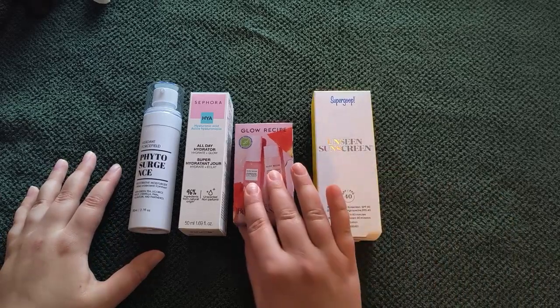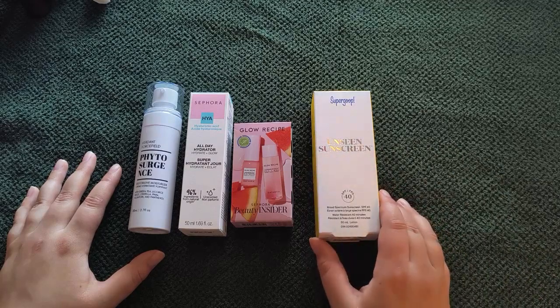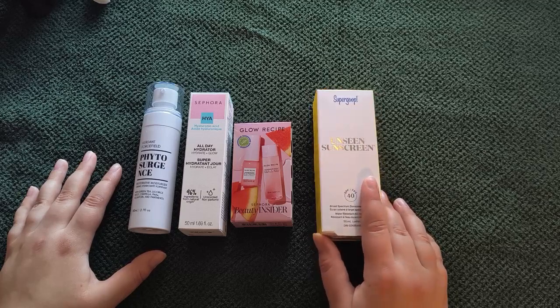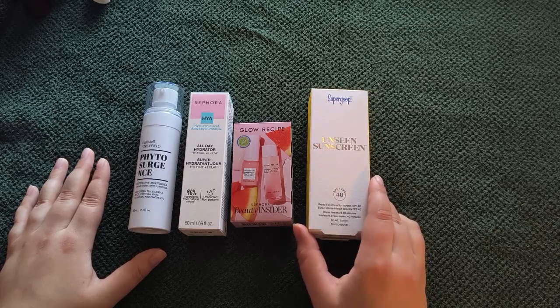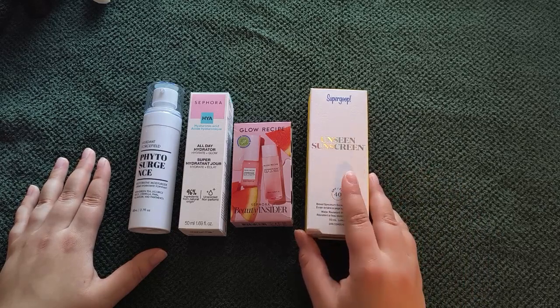Now, like I said earlier, I'm working on the Neutrogena sunscreen. I think that will be done soon. I'm really looking forward to getting back into this. I used up a mini of this. This is good for people who don't like sunscreen, which is me. I don't like sunscreen. I know I have to wear it, especially when I'm using the salicylic acid, so this is a good option for me.